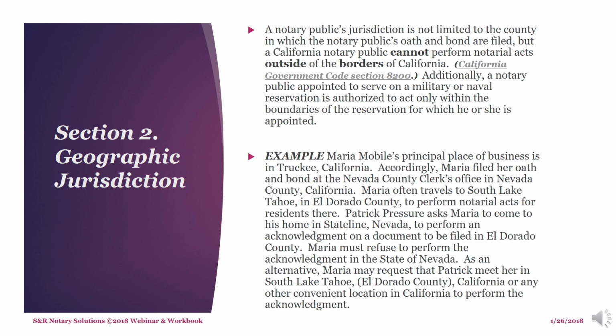Maria must refuse to perform the acknowledgement in the state of Nevada. As an alternative, Maria may request that Patrick meet her in South Lake Tahoe, El Dorado County, California, or any other convenient location in California to perform the acknowledgement.